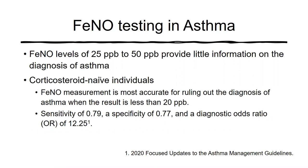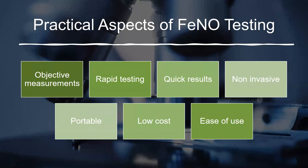So the sensitivity is about 80%, specificity about 77%, and then there's a likelihood ratio of 12.25. So it can be used as a point of care testing. The allergy clinic at Columbus has it, but it's not utilized a whole lot there. It's rapid. It can be done when the patient comes in. It's fairly inexpensive from what I've been told, and it's relatively easy to use. But because of its inability to clearly define asthma, it hasn't been utilized, but it might start being utilized more and more in primary care clinics that don't have spirometry.